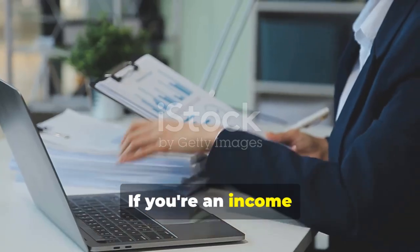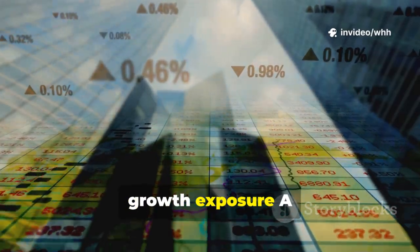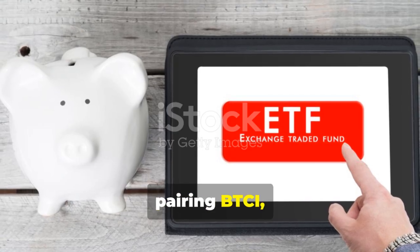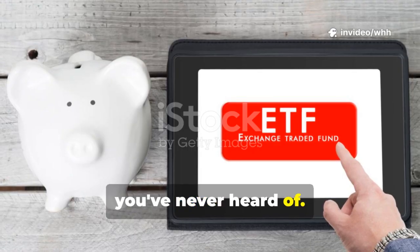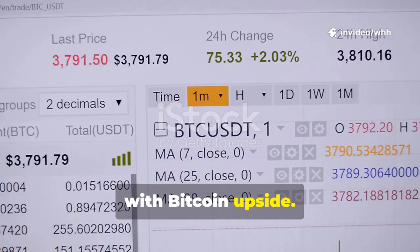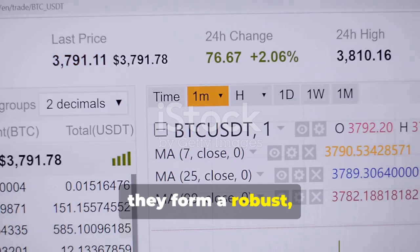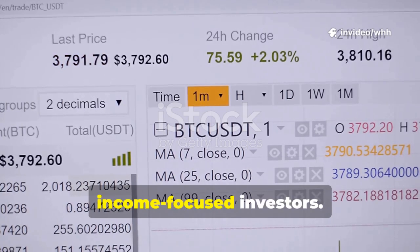sustainability. If you're an income investor looking for monthly cash flow, diversified growth exposure, a dash of crypto with controlled risk, tax-aware structures and professional management, then pairing BTCI, QQQI, and SPYI may be the smartest portfolio you've never heard of. BTCI provides high-octane income with Bitcoin upside. QQQI and SPYI provide equity market exposure with consistent monthly income. Together, they form a robust, flexible, and high-yield portfolio engineered for the next generation of income-focused investors.